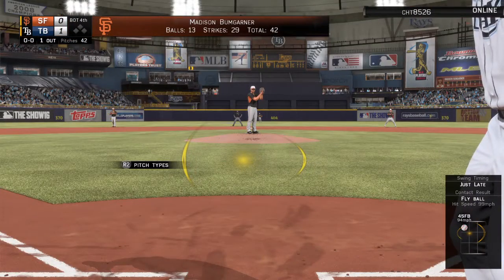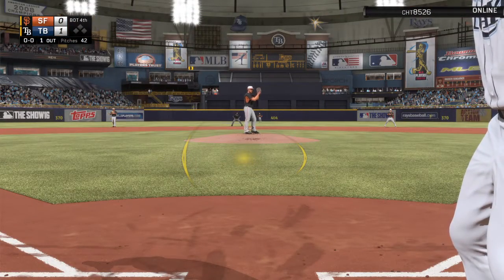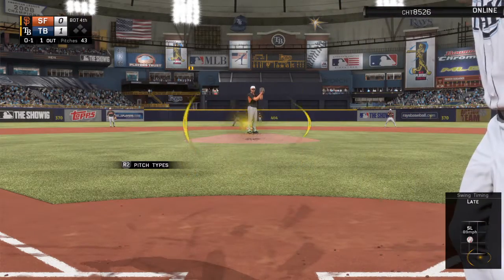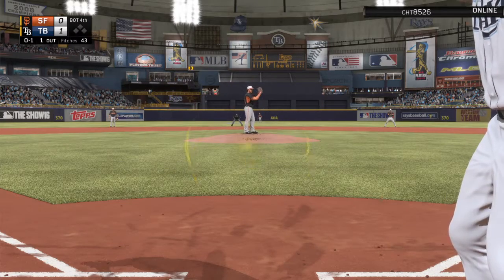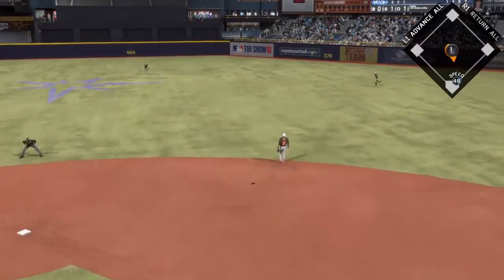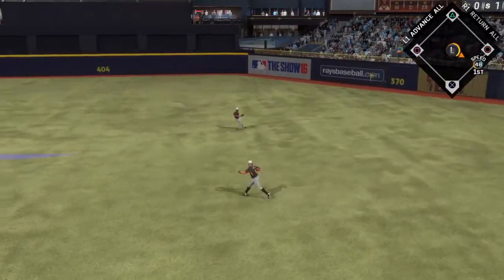Corey Dickerson in now. He went down looking at his first trip to the plate. You know, it never feels good to go down on strikes, especially looking. You wouldn't be surprised to see him be a little more aggressive in this at-bat. This one's blooped out toward right center field. In there, a base hit.